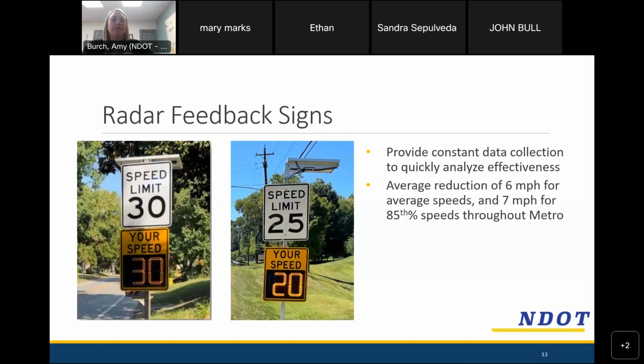Other devices and tools that we use are radar feedback signs. These are message signs that are typically placed like you see here with the posted speed limit, and they show the driver their speed as they approach. Also, NDOT has done some before-after studies with these, and they're showing an average speed reduction of 6 miles per hour throughout Metro.